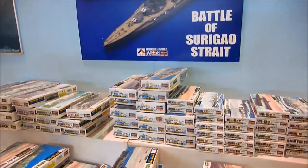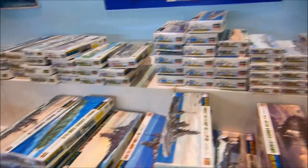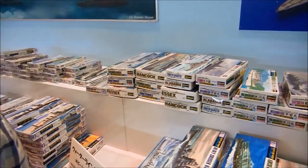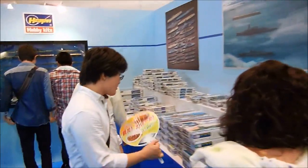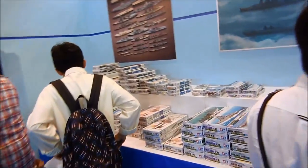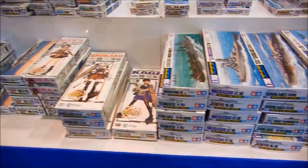Fujimi released their own 1/700 waterline series, but they were not really invited to that collaboration. Fujimi got themselves into some trouble, I suppose, with some other decisions they made, and that is one of the reasons why they are not invited to the Shizuoka Hobby Show.